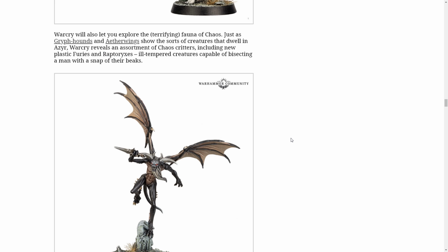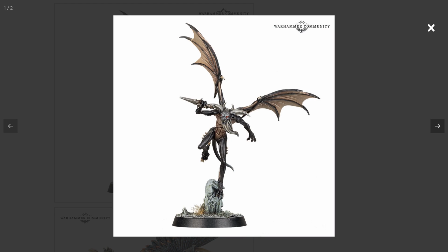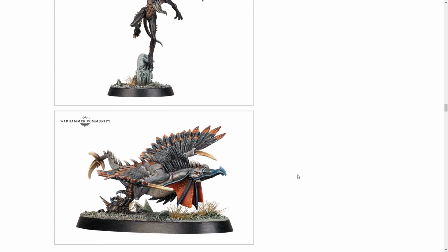Raptorixes? The Furies, I'm happy about plastic Furies though, that's cool. God, that's ugly. In a good way, clearly supposed to be ugly, but I do like it. The beard is throwing me a little bit, not going to lie. But it's almost like it feels a bit Dark Souls, that model, if I'm honest. It is, I like that. It seems a bit Dark Souls to me.